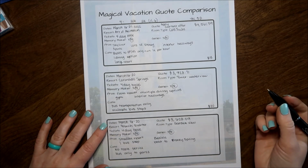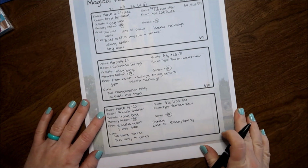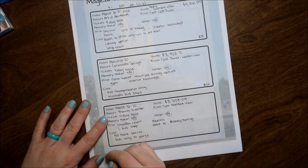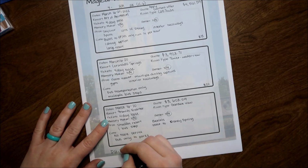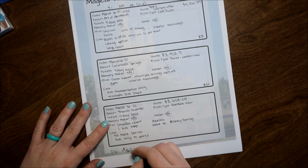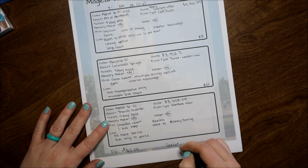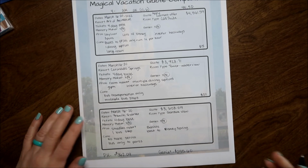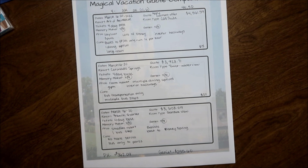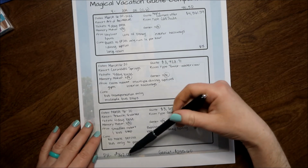If you wanted to add Genie Plus, I'm gonna put that down here at the bottom. You can see this. Okay, so Park Hopper, if you wanted to add Park Hopper to all four of your tickets, it would be an additional $362.09. And if you wanted to add Genie Plus to all your tickets for all 4 days, it would be $255.60. There's no discount for adding it early. It's just already done for you. You've already paid for it. So it's completely up to you if you go ahead and add those.